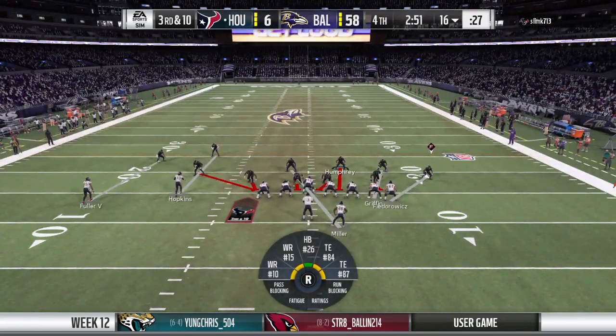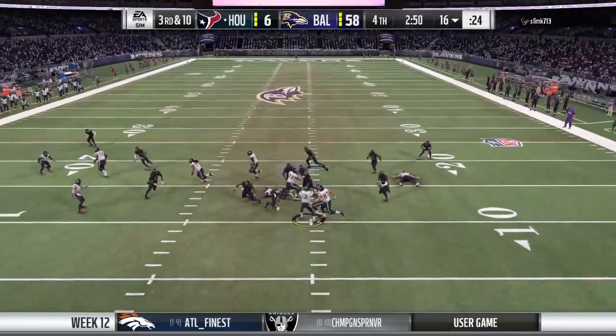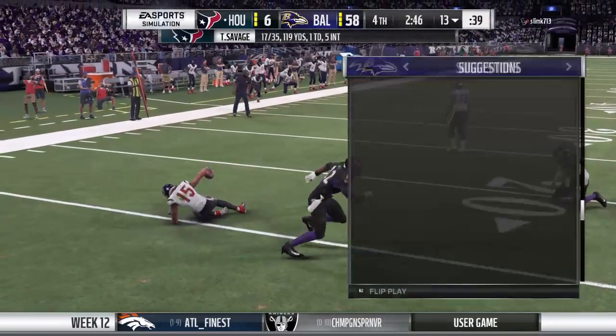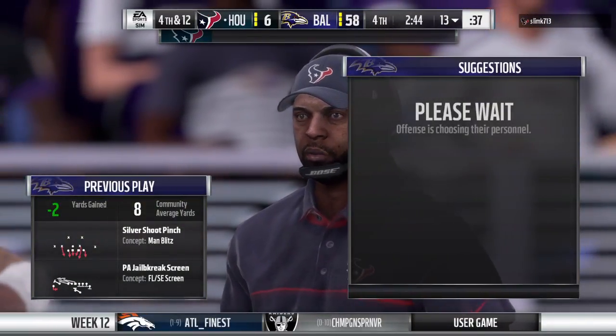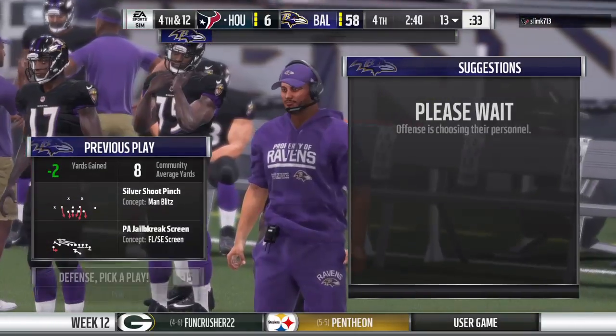This is 3rd and 10. Hurry up, here we go. Blue line. Savage now to throw. Looking left side, and he's got a man. It's Fuller. Losing 2 yards that time, and now it's 4th down. A pass for negative yardage, obviously no good.